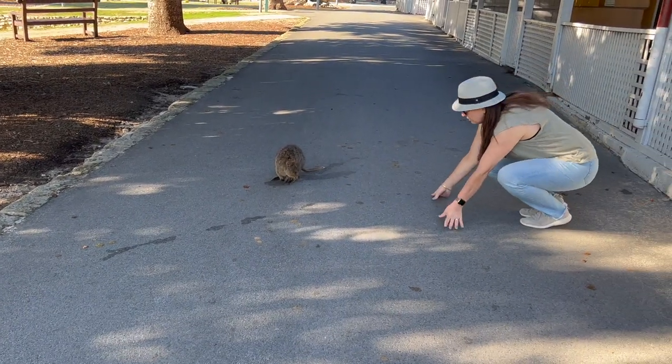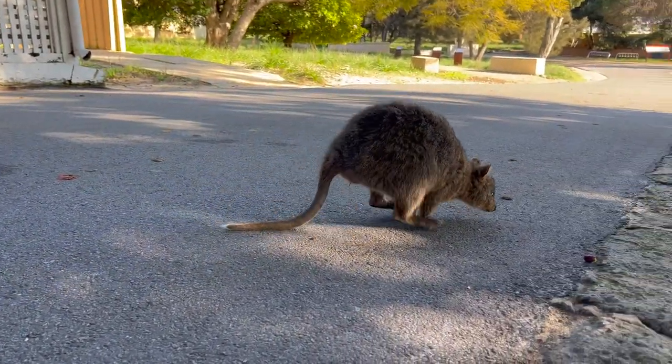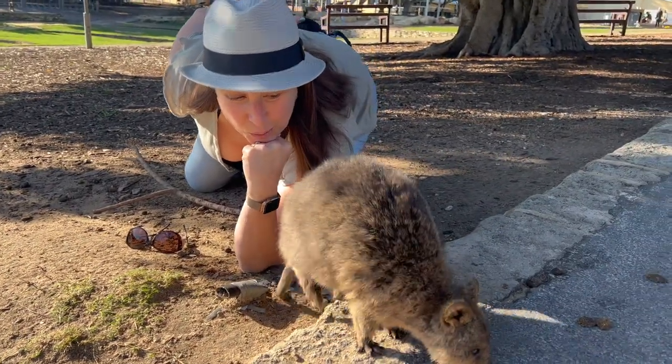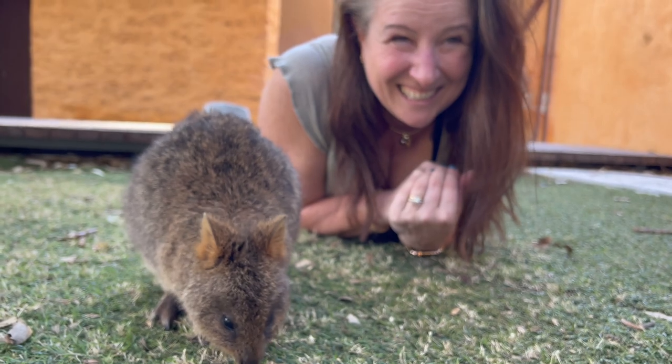Can I have a photo with you? The closer you get, the further they go away. It's just not working. How does it feel to be a quokka reject? I prefer quokka repellent.